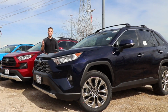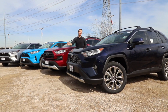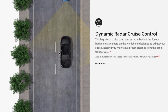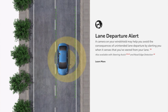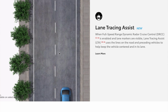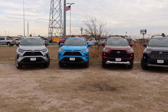Toyota has gone all in on their driver's assist features, and standard for every single model that you see right here is the Toyota Safety Sense 2.0. And things that will be included with that are the pre-collision system with pedestrian detection, full speed range, dynamic radar cruise control, lane departure alert with steering assist, automatic high beams, and then new for this year is lane tracing assist and road sign assist. Standard on the XLE and optional on the LE trim is blind spot monitoring with rear cross traffic alert.